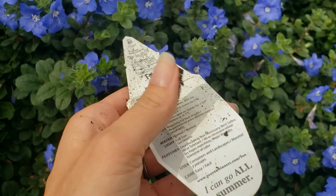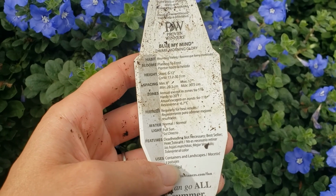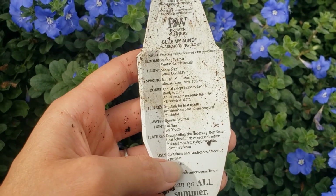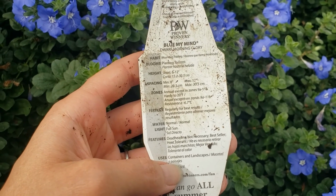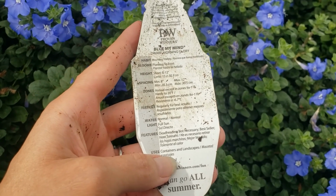I don't like it when they put the information upside down on the other side. Let's see, mounding, trailing, ooh, planting to frost. Cool, I think I will be getting this.